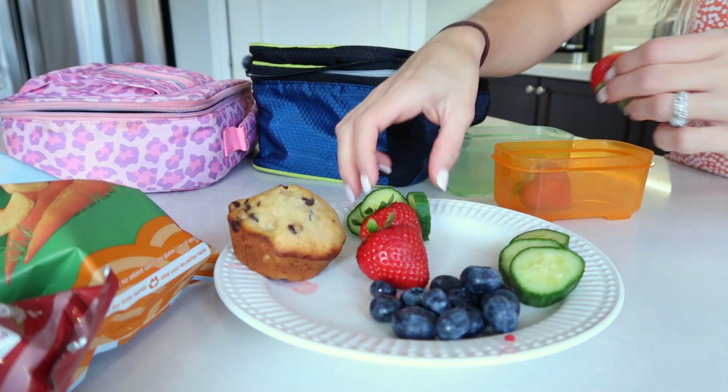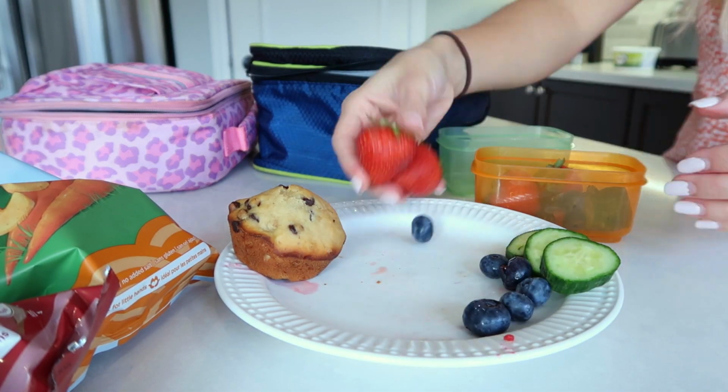So I'm really curious, what do you pack in your kids' lunches? What are some snacky ideas that don't get boring for your kids? And also, do your kids prefer snacks over big meals for school?